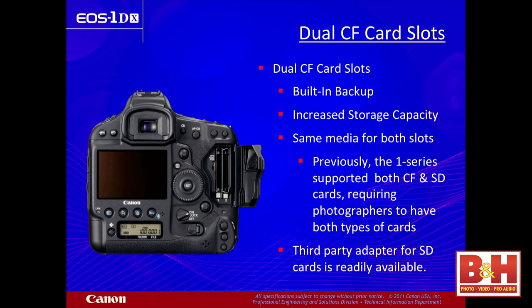Dual CF card slots. Thumbs up. You have the ability to do three options. You can set it to record to one, and then automatically overflow to the other. You can have it record where both of them are recording as backups, or you can set your cards to shoot JPEG and RAW on two separate cards. So you have the options.